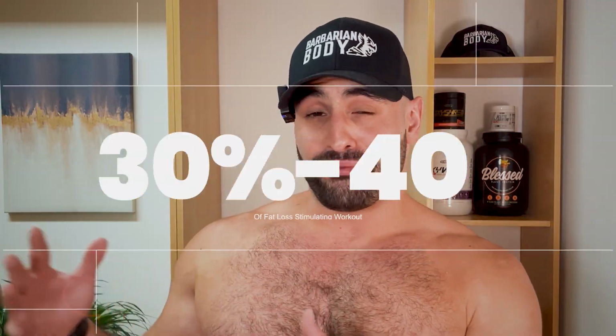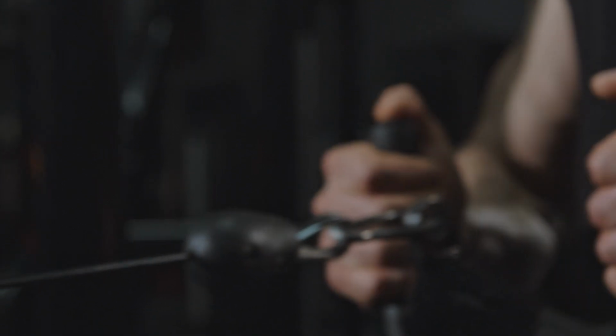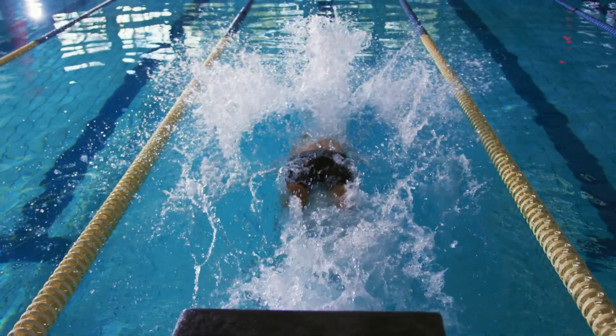Now, the other 30 to 40% of your fat burning workout, yeah, that's maybe going to be some of the stuff you don't absolutely love, but like, screw it. What other options do you have to be fat? So again, pick an activity you actually like. If you like doing the rowing machine, the cable rowing machine, if you like going to play basketball, pick up basketball with your friends, if you like to go swimming, whatever it is, pick it.